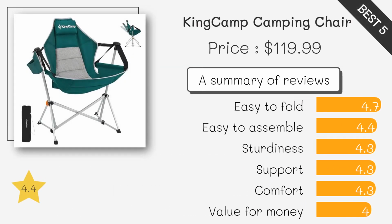For backpackers and hikers, the Helinox Chair 1 is a lightweight, compact, and comfortable choice. It's perfect for those who want to save on weight and space.